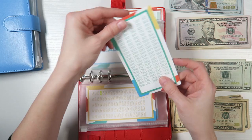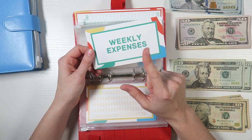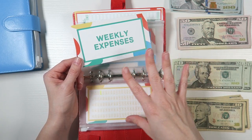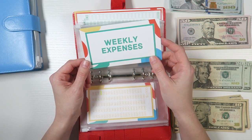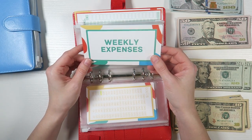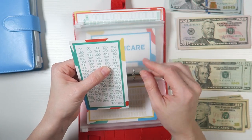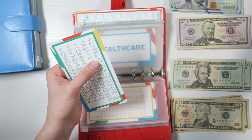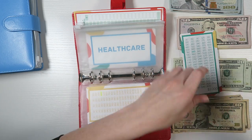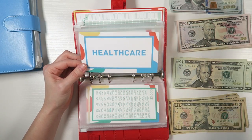Next goal is weekly expenses. My weekly expenses include gas, groceries, and eating out. My new goal for groceries is to spend about $600 per month. I spend a little over $100 for gas, and then my goal is maybe $80 or so for eating out. So if we were able to get 1 month ahead on our weekly expense needs, we would need to have, what is that, $600, $700, $800 if we want to be 1 month ahead on our weekly expenses.